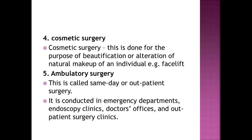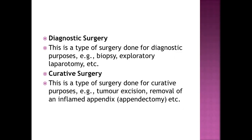Then ambulatory surgery is a type of surgery that is done in outpatient departments. It can be done in the doctor's office, endoscopy clinics, emergency departments. So a perfect example of an ambulatory surgery I can give is a patient who has undergone male circumcision. So a patient who wants to undergo male circumcision walks into the clinic the very day. They'll do the procedure and the patient then leaves the same day. So that will be considered as an ambulatory surgery.